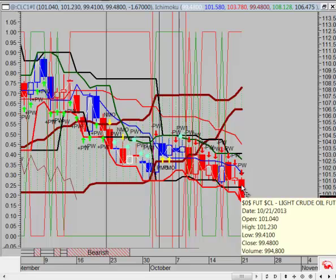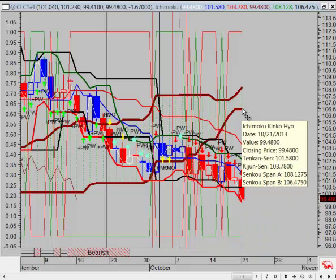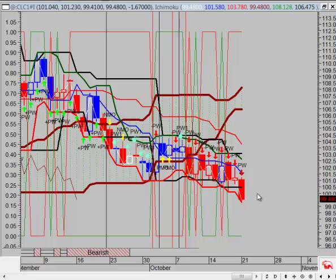Upside resistance, immediate upside resistance right now is going to be back at the 103 price level. Above 103, it's the bottom of the Kumo cloud right here at 106.47. Top side 108.12. So that's where we are, and that's all I have for now.